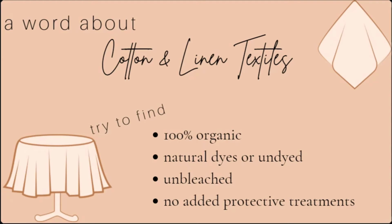So we don't want something that is water resistant or stain resistant. This often has PFOA chemicals in the product, and we want to look for something that's unbleached and undyed, or something that uses a natural dye.